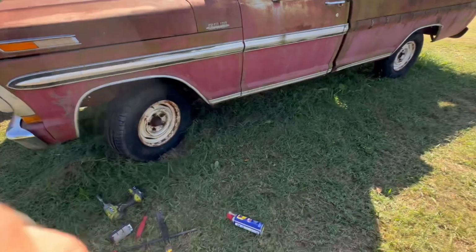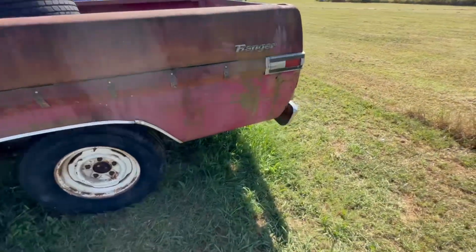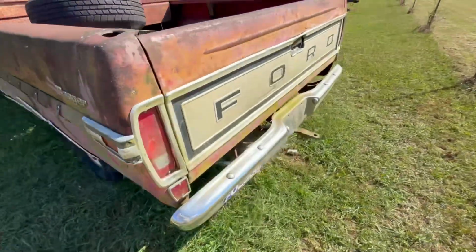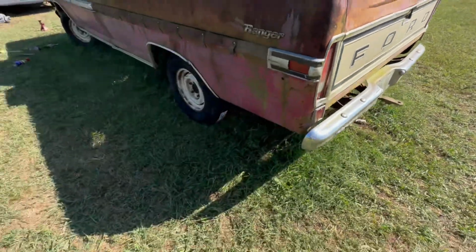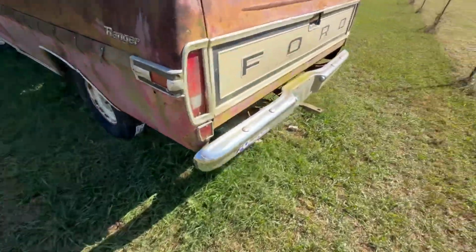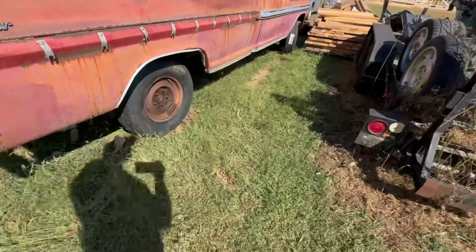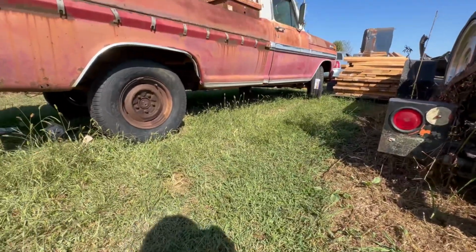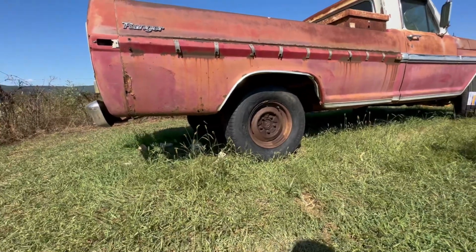All right, and don't mind my junk laying on the ground. She is on her own rubber again with air in them. She was sitting a lot lower when it's flat, wasn't she? Maybe she needs to be lowered back down, just the right way.